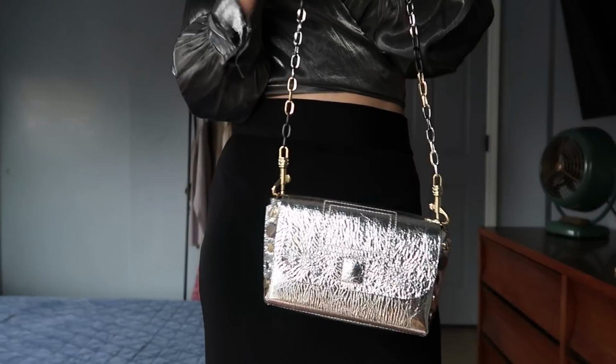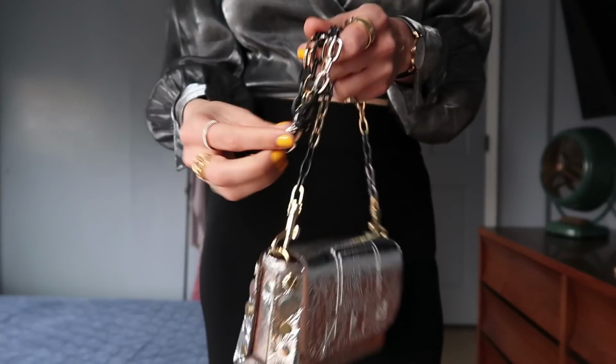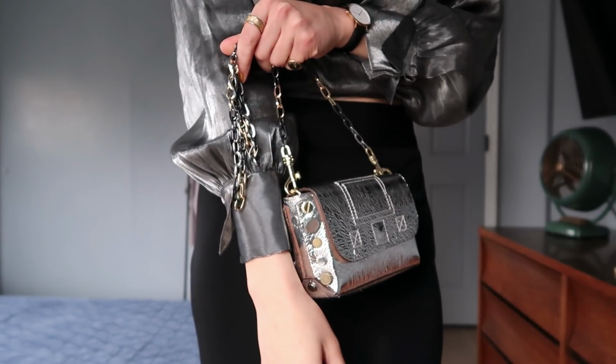To add a pop of color to the look, I added these fun neon green earrings, and they have a little bit of silver metallic in them. Thought it'd be fun to add a pop of color, and these earrings are perfect. Playing up the metallicness of this look, I added this Zadig and Voltaire little silver metallic bag, and the chain could not go better with this top.